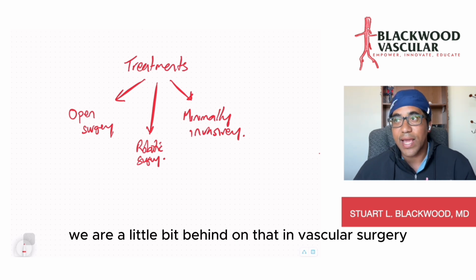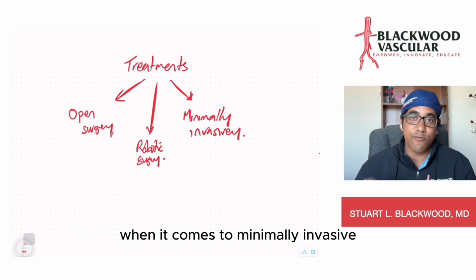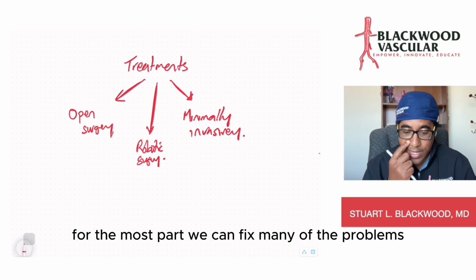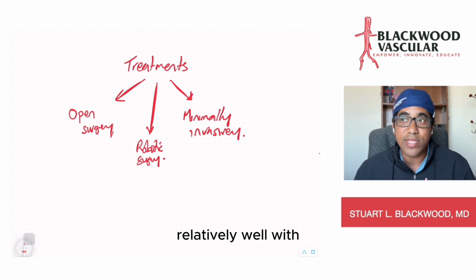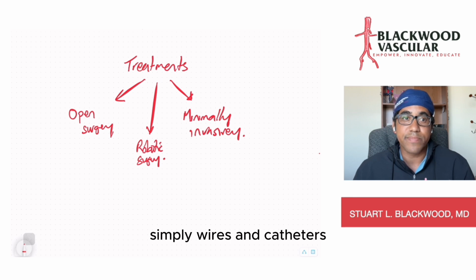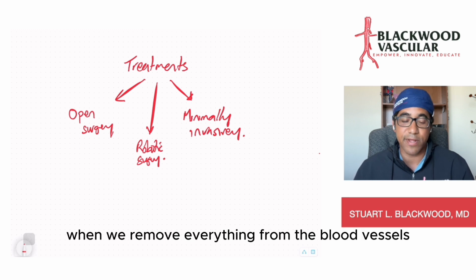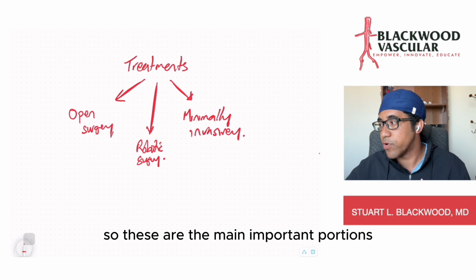We are a little bit behind on that in vascular surgery, but I think it's just because we're so far ahead when it comes to minimally invasive, putting wires in, catheters in, and doing stents. For the most part, we can fix many of the problems, in fact almost all of the problems that we encounter these days, relatively well with simply wires and catheters that travel through the blood vessels and have very little impact on the patient at the end of the case when we remove everything from the blood vessels. So these are the main important portions.